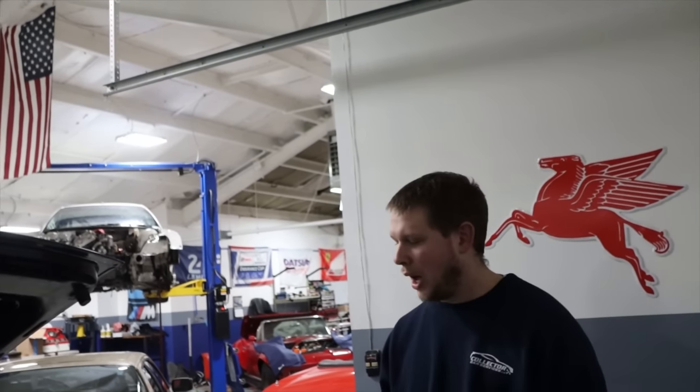Everything was just so worn out. The rack was leaking like crazy. So we did the rack, inner tie rods, and outer tie rods. We got all of that back together and ran it for a bit, and then the upper hose on the pressure side was leaking. So we did that, and it doesn't leave a spot of oil anywhere now.